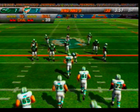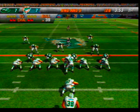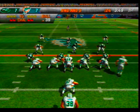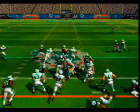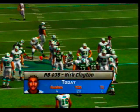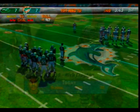Second and three coming up here on the 39-yard line. You gotta believe it, it's RJ. They line up in the I formation. Green sends a man in motion. Receives the handoff. Duncan is there on the stop at the 47. Clayton pushing his way through the would-be tacklers. He picks up solid yardage.